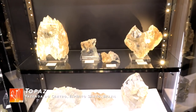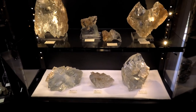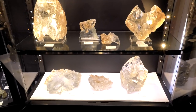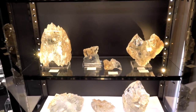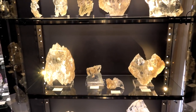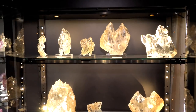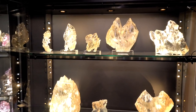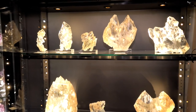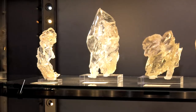Actually, there's a funny story on this. This is not coming from a mining project as you would expect on a find like this. So this was found on a farmer's land by farmers. They just found it by chance right under the surface. Unbelievable. Which is pretty incredible. Can you imagine a story like this? It's the dream of everybody. They hit the jackpot, absolutely.